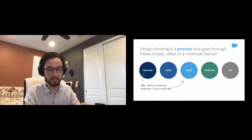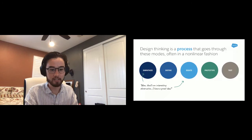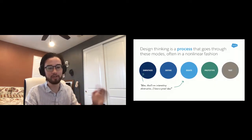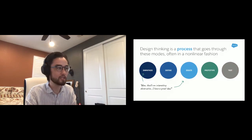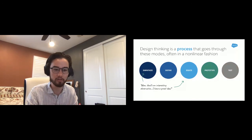So something that you might see in empathize might come up again in ideate. So wow, that's a really cool idea. I have this great, interesting observation. I have this great idea, and then you kind of ideate on it. So you can continue to move through this process and kind of record the information as needed.